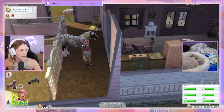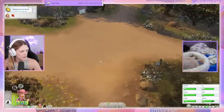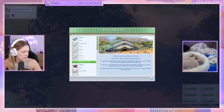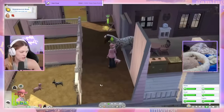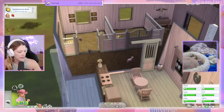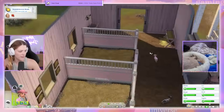Okay, she's feeling a lot better now. Perfect. Okay, let's do, what did you guys say? It was the one thing that we needed to try. Enter competition. It was Western pleasure. Perfect. We have not done that yet and we are gonna dominate. So we're gonna do Western pleasure today. It's our last required challenge that we haven't done yet.